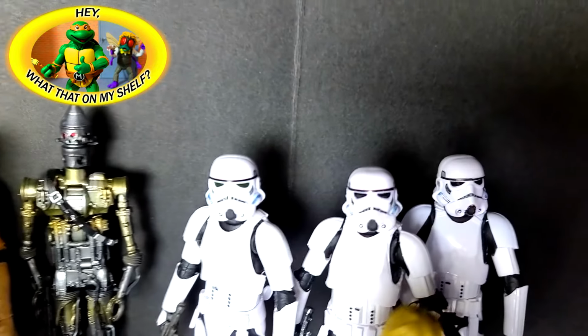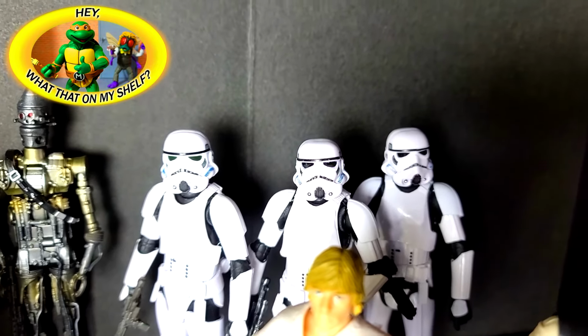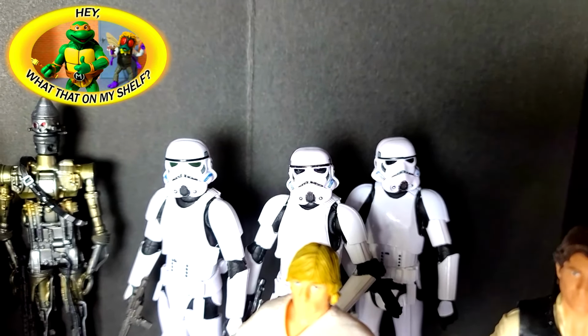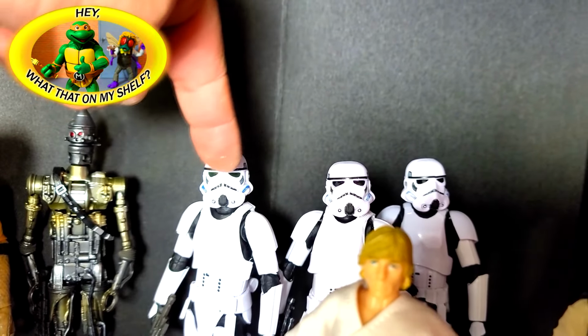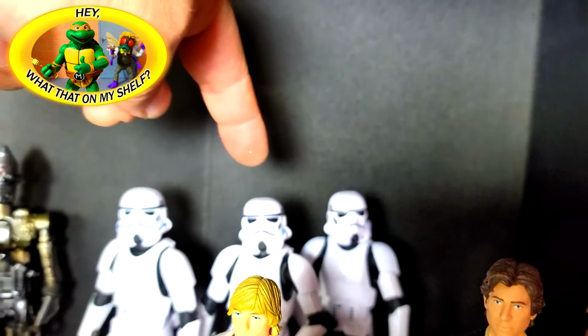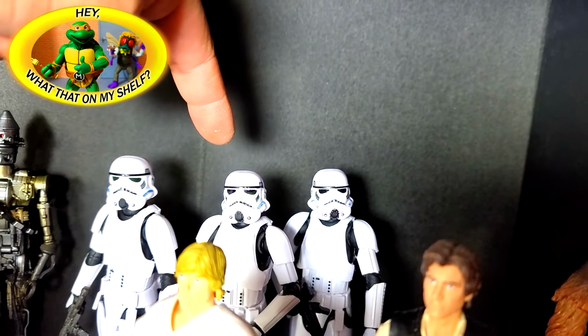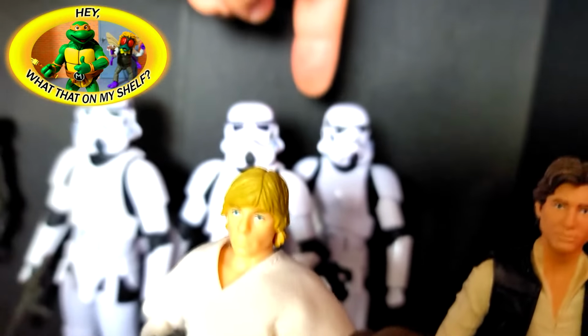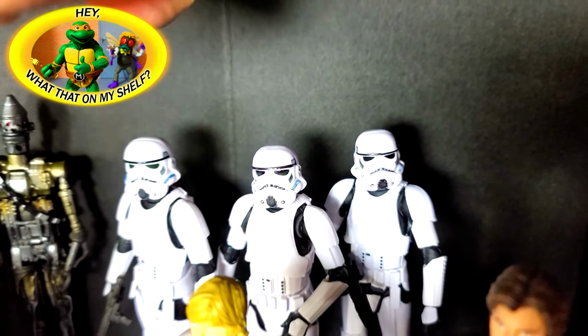Those are three different stormtroopers. One of them is the George Lucas stormtrooper. One of them is the Mandalorian stormtrooper, and the other one is the Jedi Patrol stormtrooper. Because you can see the head's a little bit bigger, that's George Lucas. That one is the Mandalorian. Nope. That one's the Mandalorian stormtrooper, and this one is the Jedi Patrol officer stormtrooper.